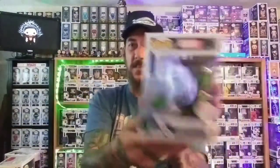Oh, I was waiting after 9 different stores, a couple friends, I got all 3 of the newest Walgreens exclusives. Oh, these guys look really, really good. So let's get this party started. Let's get these guys open.